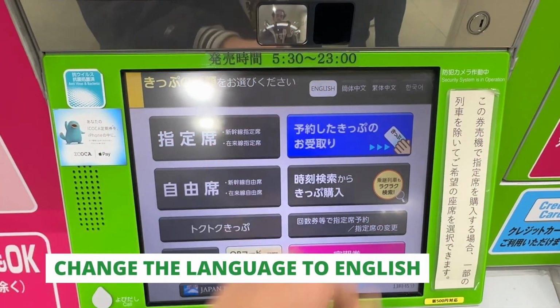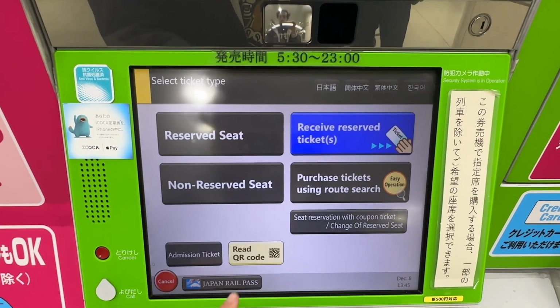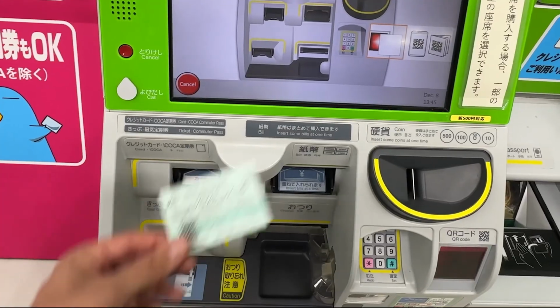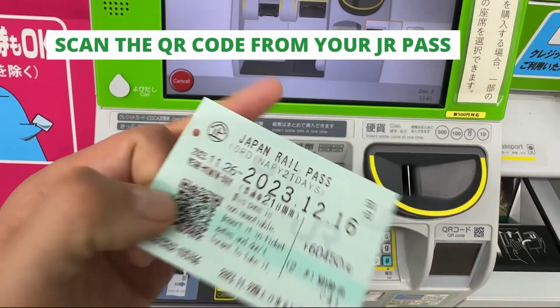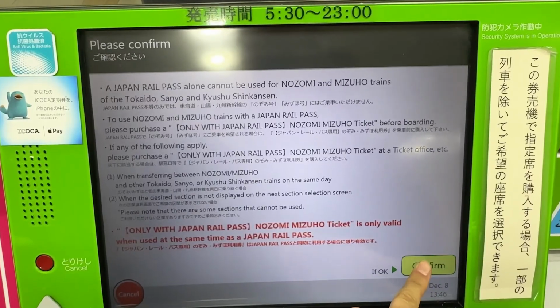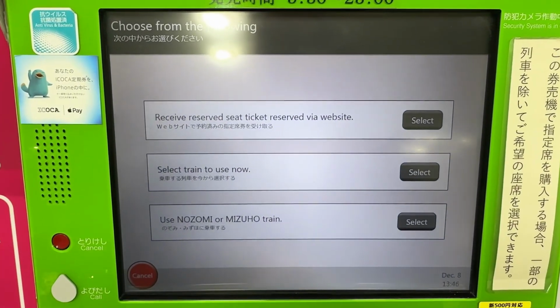Change the language to English at the top right portion of the screen. Press the pale yellow button that says Read QR Code. Scan the QR code printed on your individual Japan Rail Pass using the QR code scanner attached to the machine. Press the green Confirm button on the bottom right portion of the screen.